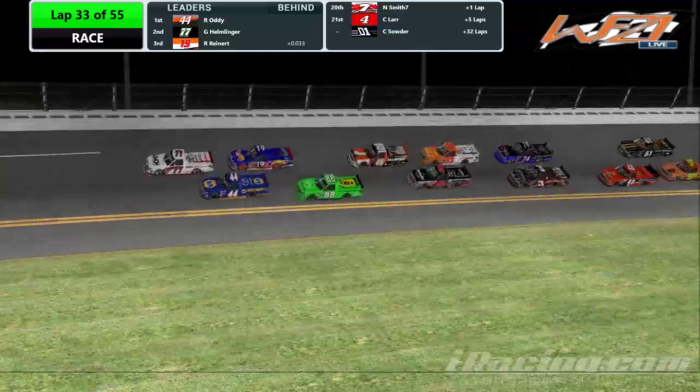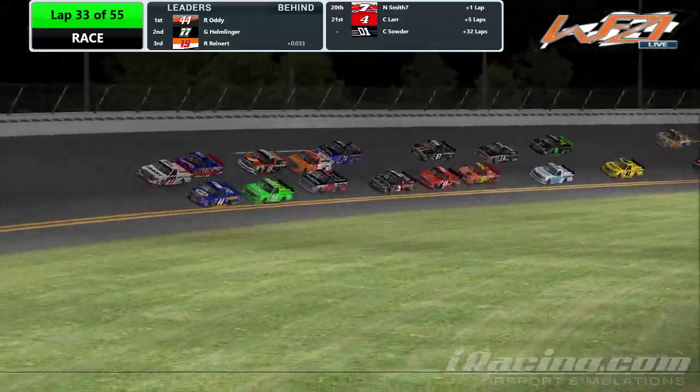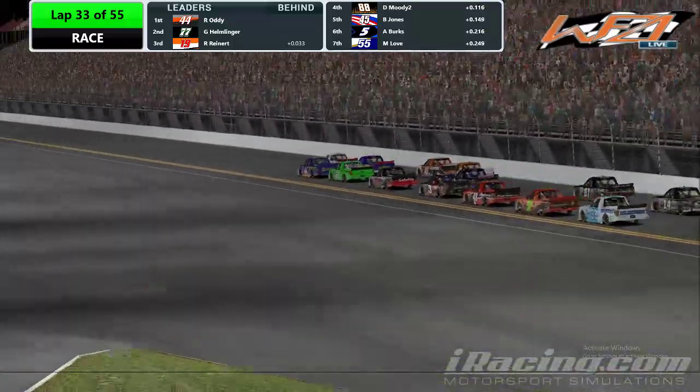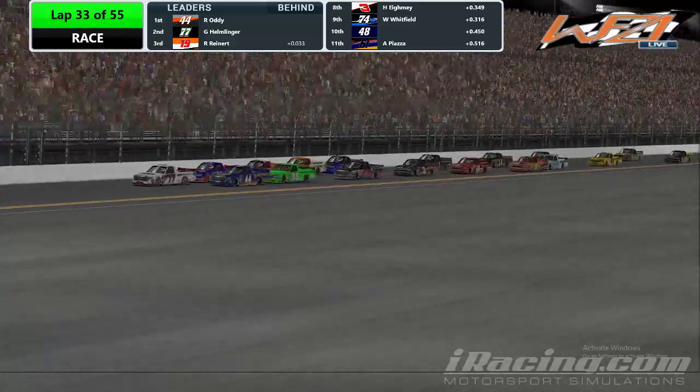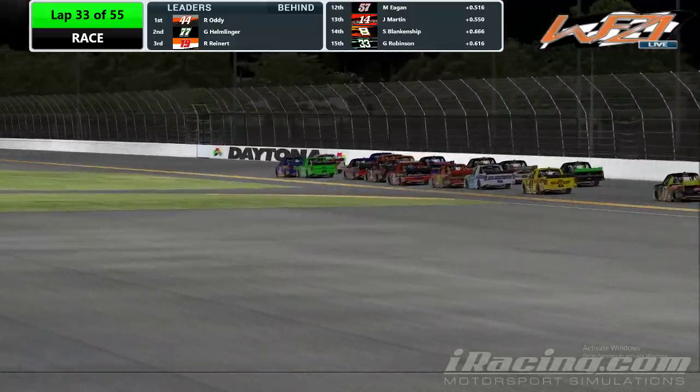Strong, pulls right out in front of the 44. But look at Moody in the 88, Matt's pick for driver of the day, sitting in the third position and pulling up there to give that 44 a shove. And these two are trying to go right back to the front. Let's go, Dave.